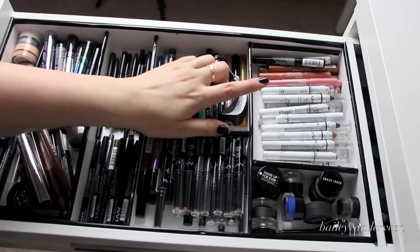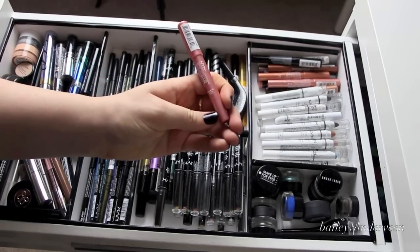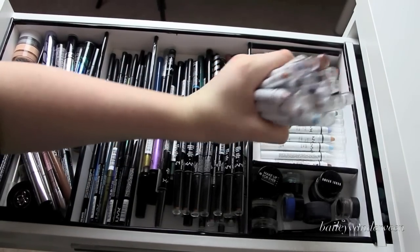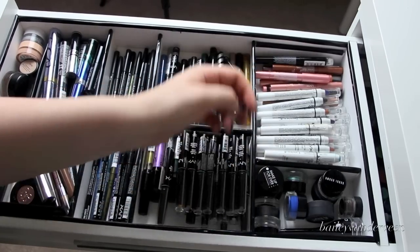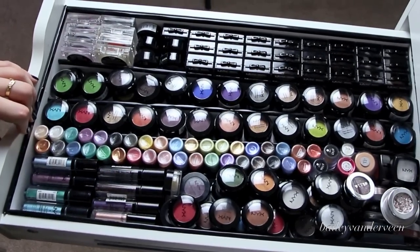Then I have a ton of jumbo pencils and then these shadow sticks as well. Yeah, I have a ton of those as well. And I need to start playing with more of my jumbo pencils too. I love jumbo pencils. It was actually the first thing I got from NYX. Then I have gel eyeliners and cream eyeliners. Bobbi Brown, MAC, Makeup Forever, Smashbox, a ton of them. Remember my lipstick drawer? This might be worse.